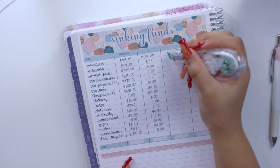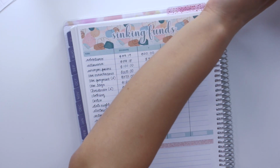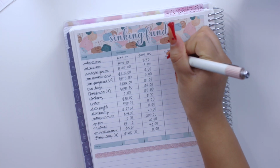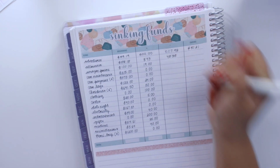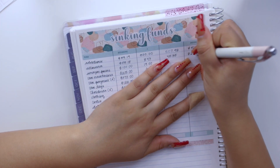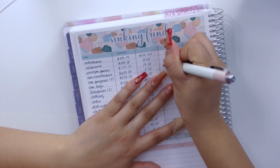Sorry, I did this a little backwards. So in total, I spent $507.98 out of adventures. For allowance, let's see, I spent $32.85 and $13. So a total of $45.85. I am ending with $20.76. Amazon Prime, I spent $119.